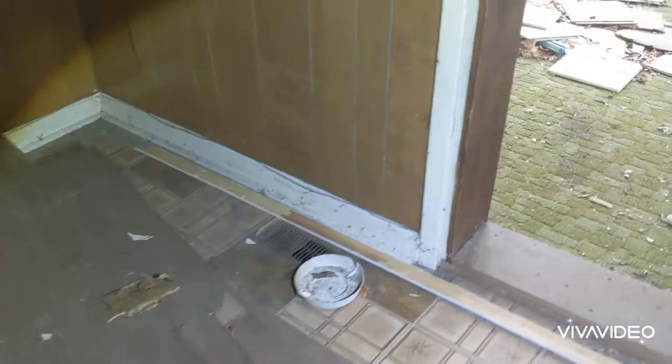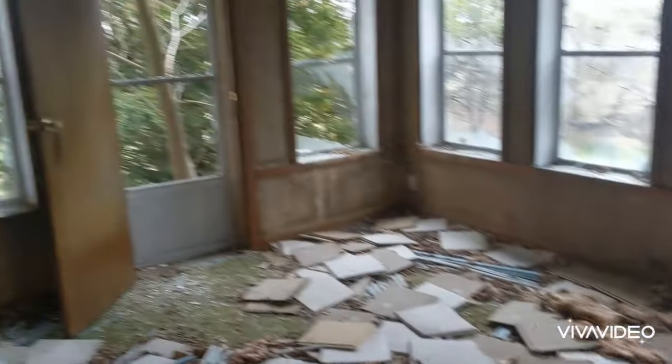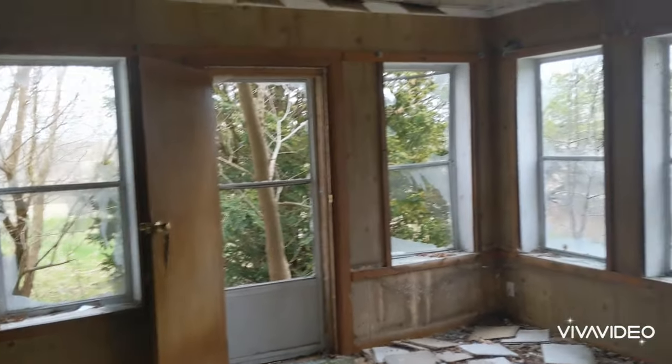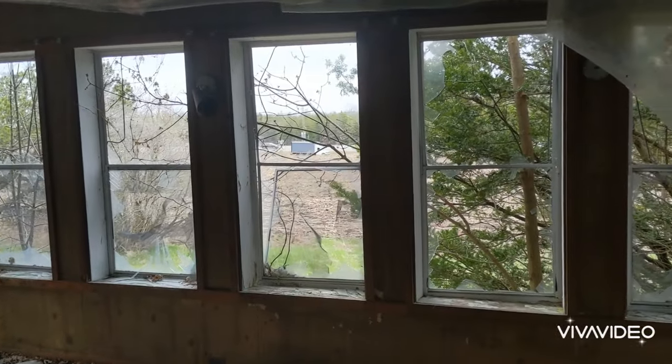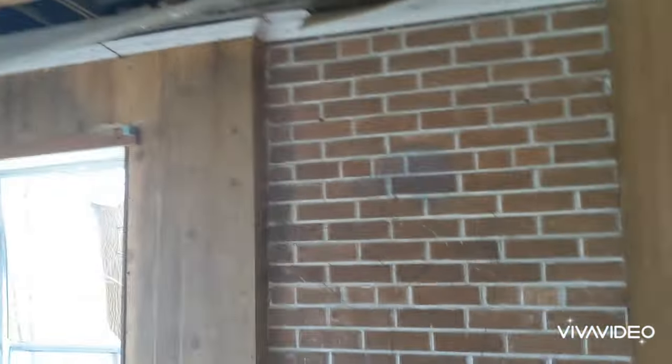Awesome. And here we got, oh, this was a bathroom. Toilet's all smashed, nothing on the wall. People have definitely been here. Here's a little front porch. That door's open also. You can hear the cars in the background there. Some more stone.